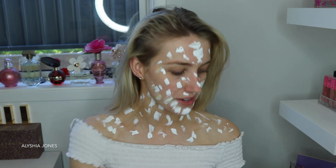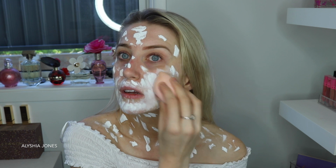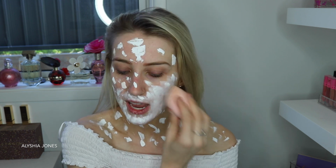Oh my god, I look crazy. Okay, looks like I've got some kind of disease. But we're gonna take a beauty blender. This one's also from Kmart. Literally, you go to the beauty section in Kmart, they've got so many tools and just things that you need. So anyway, I'm gonna blend this in. This is why I didn't put any foundation underneath. There's no point, because you're just gonna make yourself white anyway.